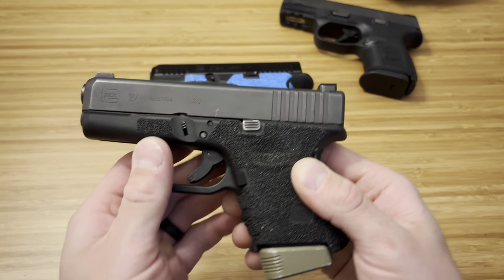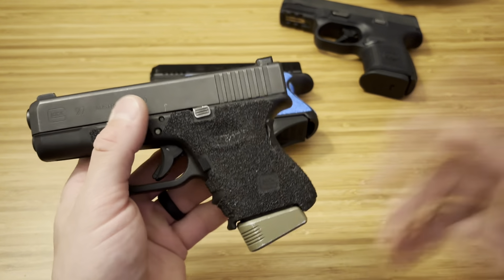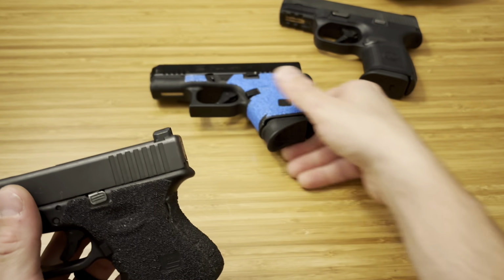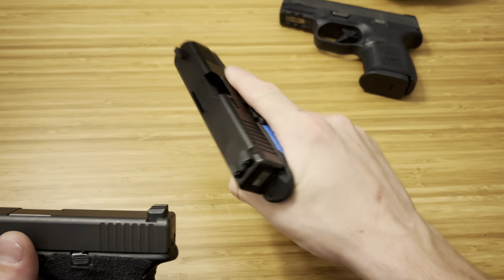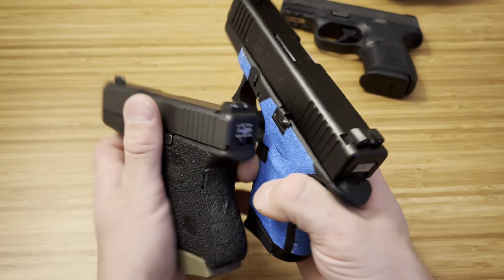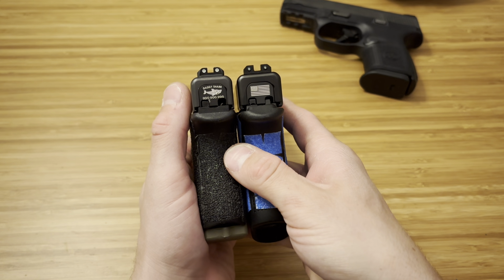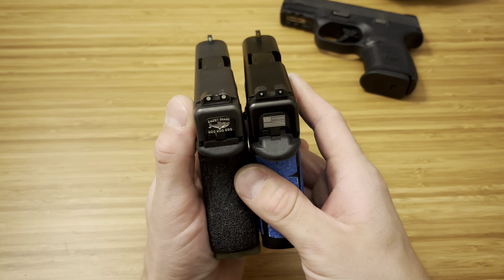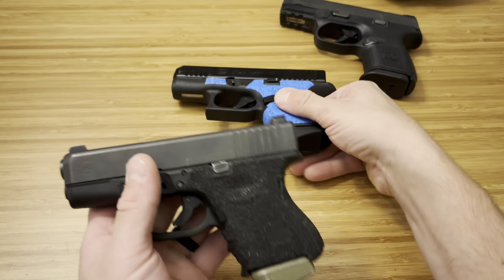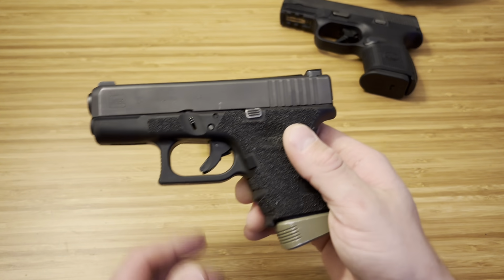Anyways, these are also skinnier. The Gen 3s are skinnier. And because people say they're blocks, they're not ergonomic, personally, I think they both feel really good in the hand. I do like the Gen 5's thickness a little bit better, and they are thicker. If you look up top at the slide, that does help with better recoil control as well. But overall concealability, smaller package, that whole sort of thing, it is going to go to the Gen 3s, but it's not by much. It doesn't really matter.